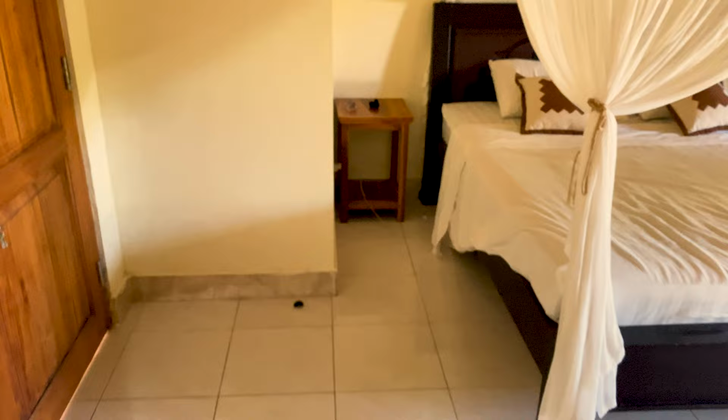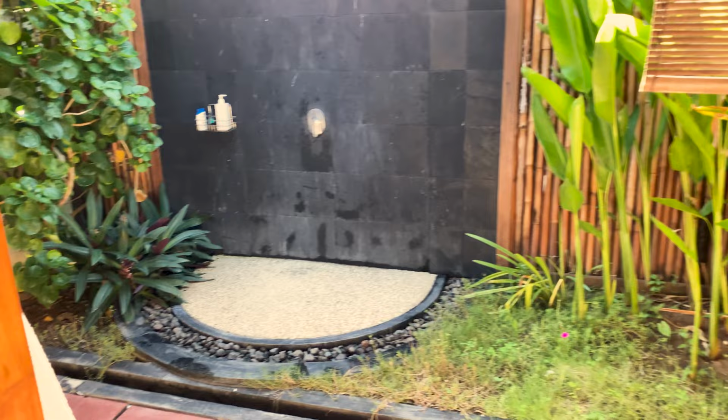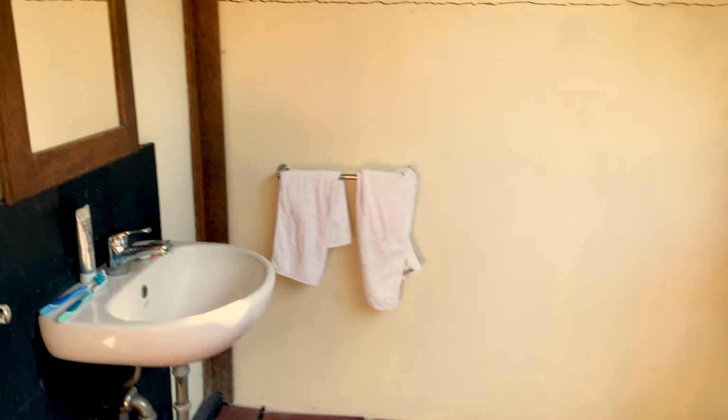So we have some side tables for the bed also, and here is the shower. The shower is in an open area, also quite huge. And it's cool that the shower is outside, with some greenery, that's very Instagrammable actually, photos here. But here at night time, it's very cold. Yesterday when I was washing my hair, I felt really cold because at night it gets a little colder here, but at nighttime it's fun.